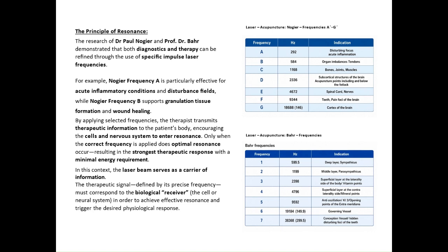So, the therapist selects a frequency, transmits that therapeutic signal via the laser, and aims for the cell or neural system to resonate with it. When you hit the right frequency, the response is optimal with minimal energy. The laser acts as an information carrier. The frequency must match the biological receiver for effective resonance, almost like tuning a radio to the right station for the clearest signal and strongest response.